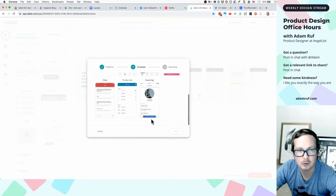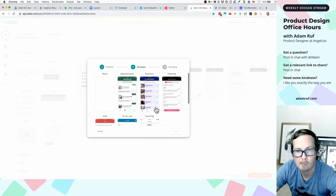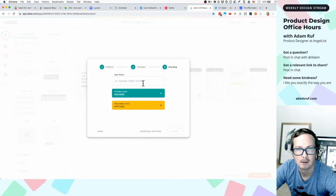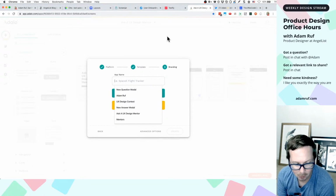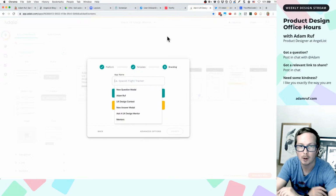Blank, chat, to-do list, coaching, directory, ordering. I guess I'm just going blank. I like the idea of an app that will support game night. I think that's what I want to do. What's this? Let me think. Social distancing. What about... I've got it. How about inspiration for having nostalgic conversations with people?